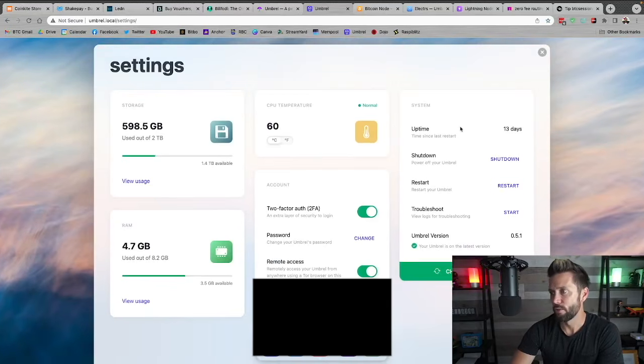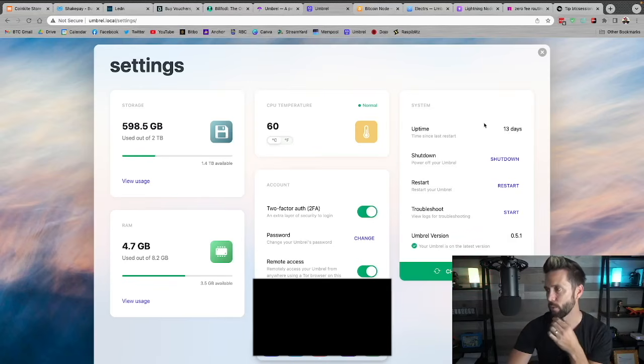Now finally, over to the right here, it'll show your uptime since the last restart. I was changing up some of my cores the other day, so it's been up for the past 13 days. I find my setup as is relatively consistent. If you're having issues with uptime, then it could be your power source. Make sure you've got an official Raspberry Pi plug. Otherwise, you might have power issues.